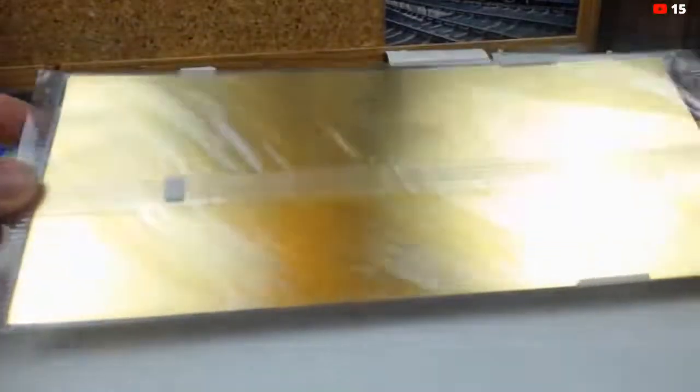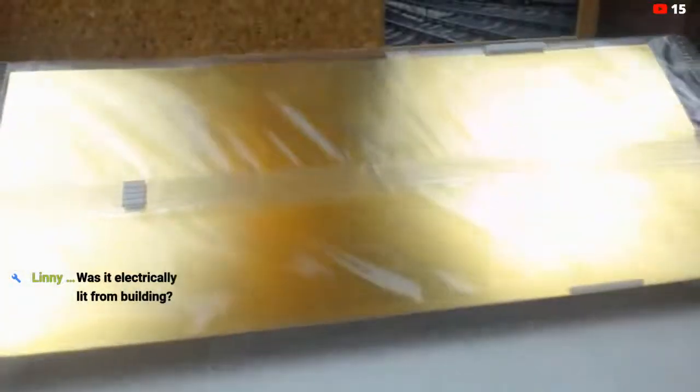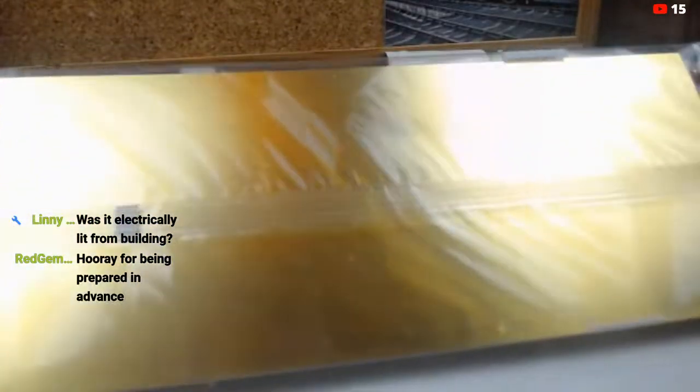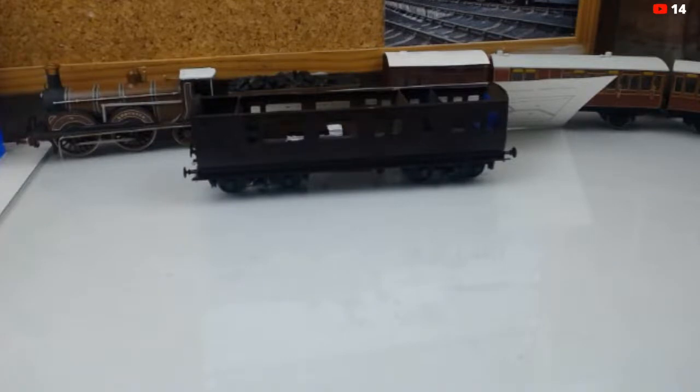And as you can see, I do now have brass. Unfortunately, I have ordered slightly thicker. Was it electrically lit from building? Yes, it was electrically lit from building. I have ordered brass slightly thicker than I normally would by accident, but it's still thin enough that it should all work fine. And it took like 2 weeks to arrive. That was the more annoying bit.